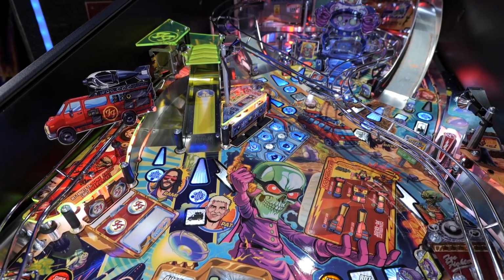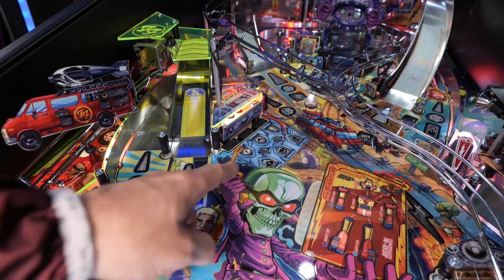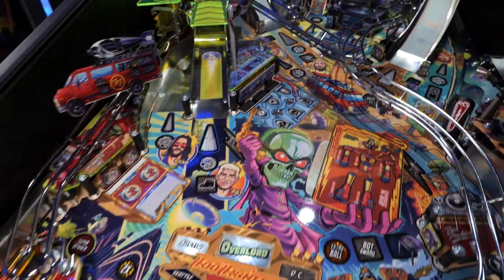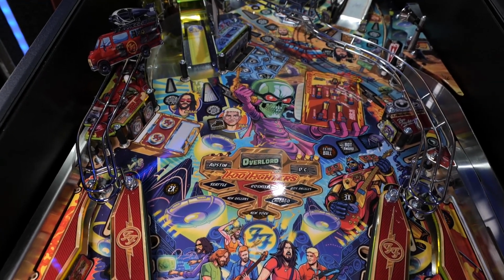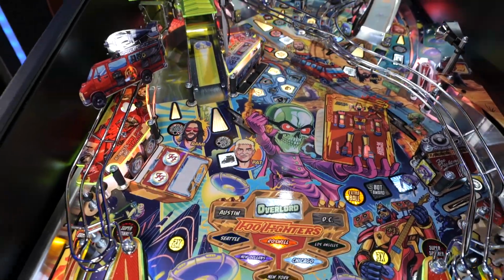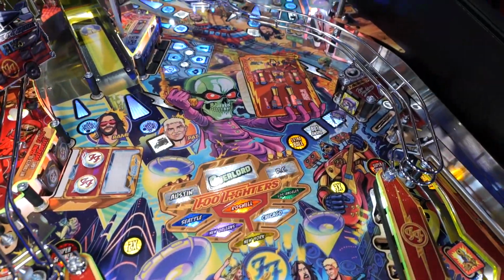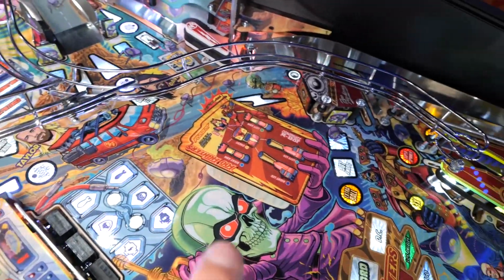And depending on how you upgrade your van, one of them's engine, one of them's speakers, and the other one's bomb. They either reduce the number of shots you need for a mode, or they can increase your scoring, or they give you a little bit more time to complete the mode, depending on what you have. And there's different increments of those which you can get, which I think are really nice. There's little sneaky parts of the game. Again, nice bit of innovation.